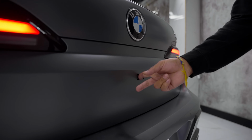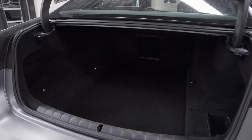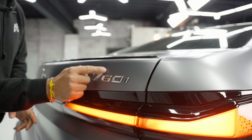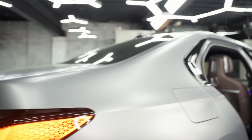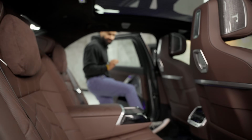There's a button here that when I push it, it opens up. Look at that. That's what you get when you spend $175,000. Now before I jump into the back, I want to show you how the 7 is emphasized here for the 7 Series and then the 60i model type. Now on the new i5, it has the 5 embedded on the plastic panel in the C-pillar, but on this 7 Series, it does not do that.